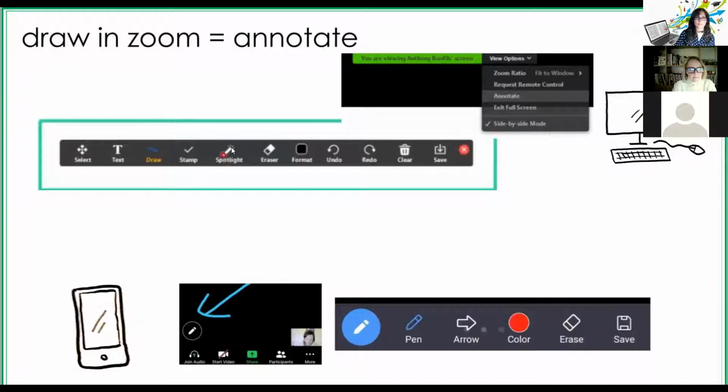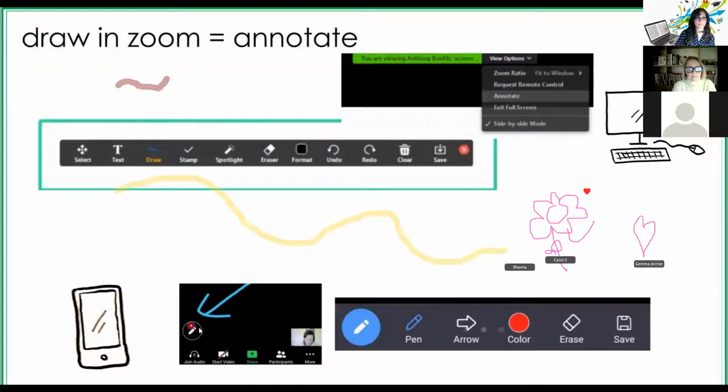Spotlight is this little red light that I've got. Stamp is quite nice. You've got a tick, a cross, a little star. So if you could just do that now and make some marks on the screen so that I know you understand how to use annotate. If you're on a mobile phone, just wake up your phone by pressing it for a second and then click on this little icon of a pen.